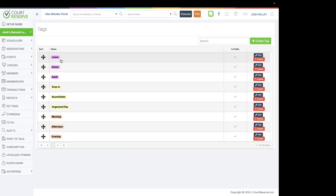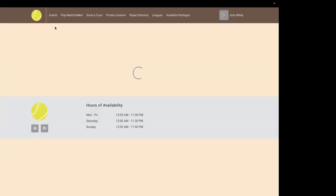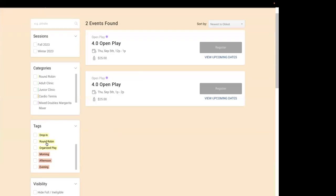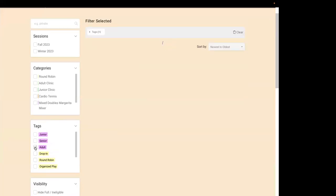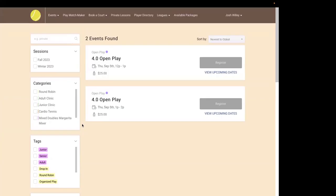And then from the member portal, if I go over to my event list, I'm going to be able to easily filter by these tags. So if I'm looking just for the morning clinics, or if I'm looking just for the adult clinics, I can use these tags to very easily filter the specific type of event that I am looking for.